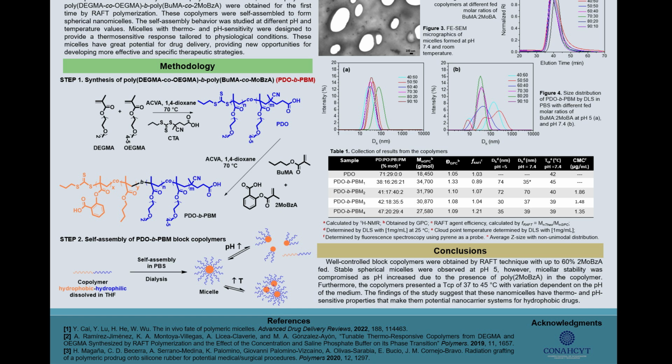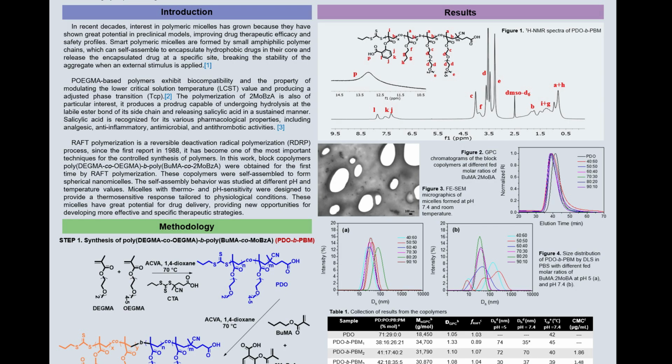at pH 7.4. After 12 hours of stirring, they were placed inside dialysis membranes and dialyzed in PBS at pH 5 and 7.4. The stability of the aggregates was studied with changes in the pH of the medium and temperature. The successful production of the block copolymers was confirmed by hydrogen nuclear magnetic resonance analysis. In the spectrum obtained, the characteristic signals of the hydrogens present in the copolymer structure were identified.